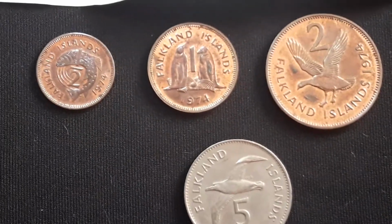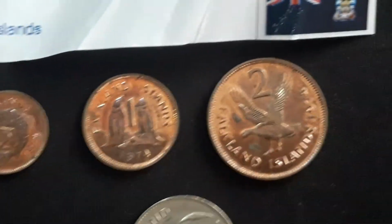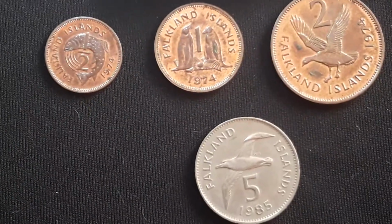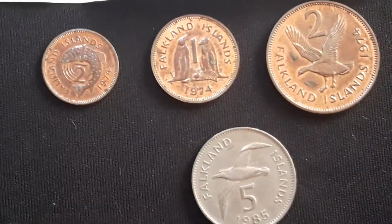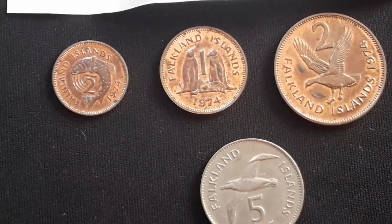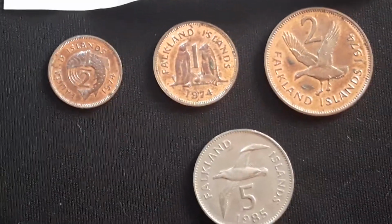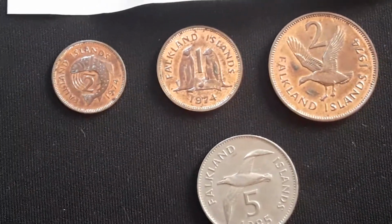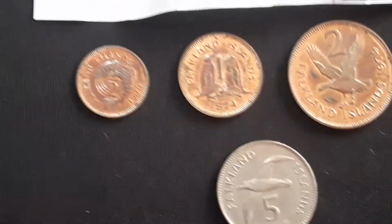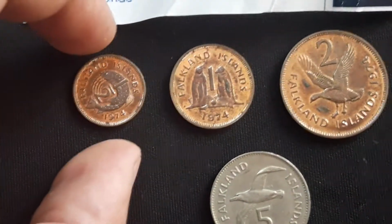In 1974, half penny, 1, 2, 5, and 10 pence coins were introduced. 50 pence coins were introduced in 1980, followed by 20 pence in 1982, 1 pound in 1987, and a circulating 2 pounds in 2004. The halfpenny coin was last issued in 1983 and was demonetized shortly after. So I'm lucky to have this halfpenny here.